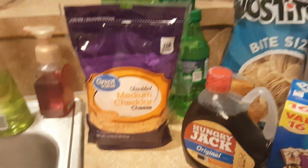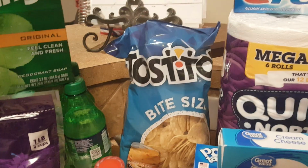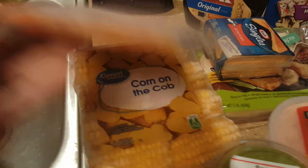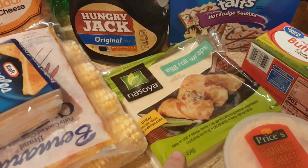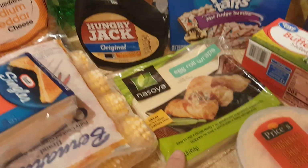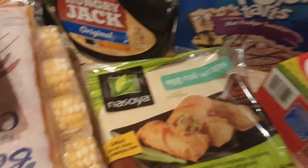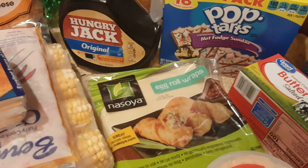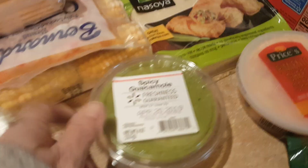A 6-pack of Sprite, some shredded cheddar cheese, some more pancake syrup, bite-sized Tostitos, a pound of frozen crawfish tails, and some corn on the cob, a pack of American cheese, some egg roll wrappers. I meant to take these out because I changed my mind, but they do not expire until March, so I will be playing with those, and actually I can still play with those. I don't know, we'll see.